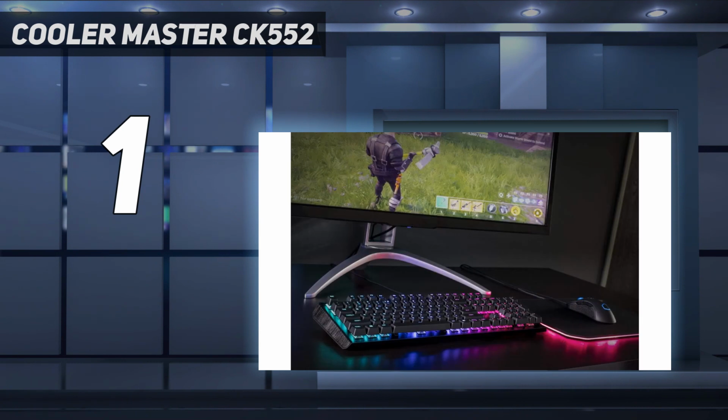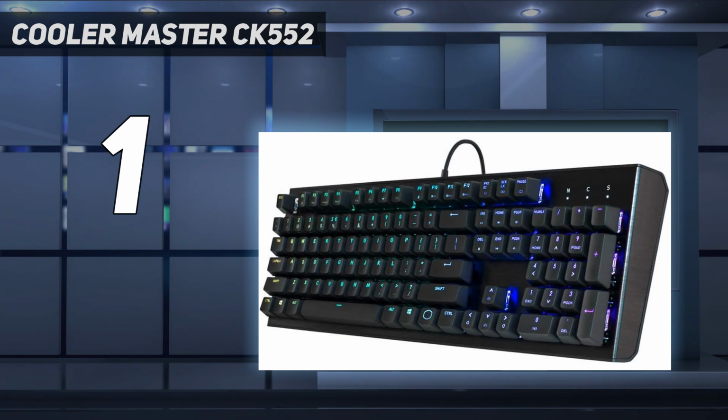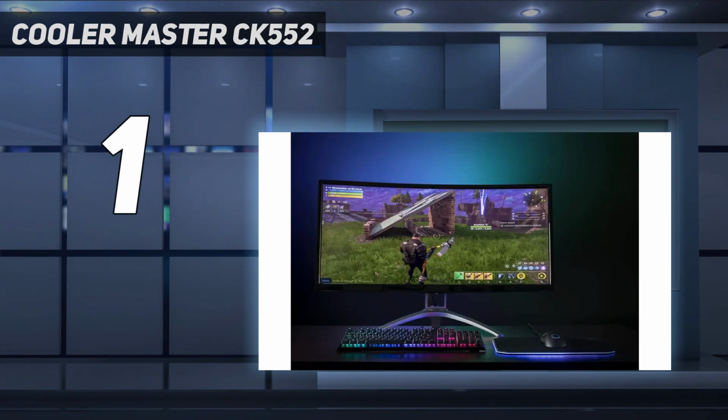Our review unit came with Gateron red switches that were responsive during gaming, so much so that our reviewer occasionally pressed keys they didn't mean to. This means it's not the best for heavy typing sessions. Choosing a different switch type might help, but the other switch options have been harder to find recently.